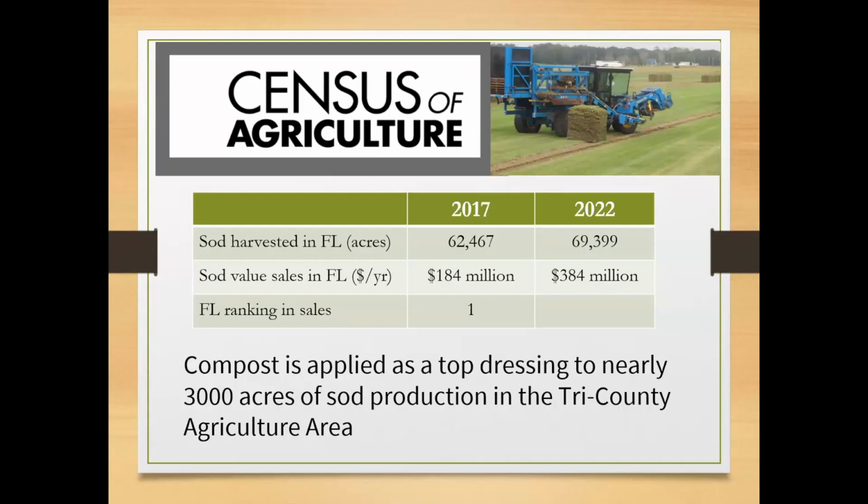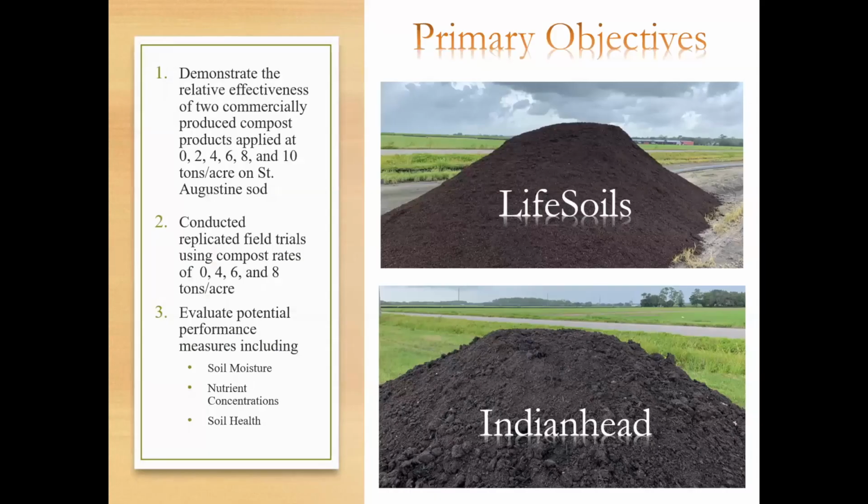The Census of Agriculture says that we have increased sod farming acreage in Florida from 2017 to 2022, and that was only by a slight amount of acreage, as you can see, but the financial implications were pretty significant, nearly 200 million more in terms of products sold. And in our area, in the Tri-County area, we apply compost as a top dressing to about 3,000 acres of sod farm.